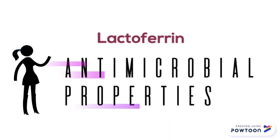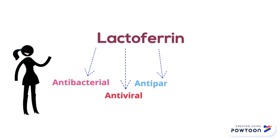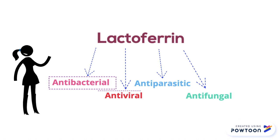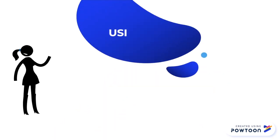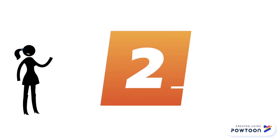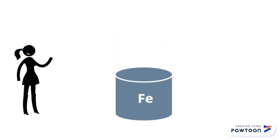Lactoferrin's antimicrobial properties include antibacterial, antiviral, antiparasitic, and antifungal properties. However, we will focus on just the antibacterial and antiviral activity of lactoferrin. Lactoferrin has antibacterial properties which can prevent bacteria from using free iron. To do so, the protein has two methods that control the level of free iron to create a low iron concentrated environment around the bacteria.